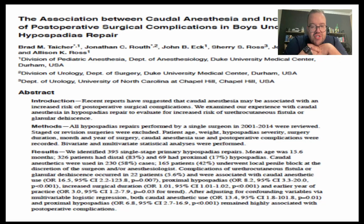Complications of urethro-cutaneous fistula or glandular dehiscence occurred in 22 patients and were associated with caudal anesthetic. Odds ratio of 16.5. That is huge. Proximal hypospadias, odds ratio was 8.2. Increased surgical duration, an earlier year of practice, i.e.